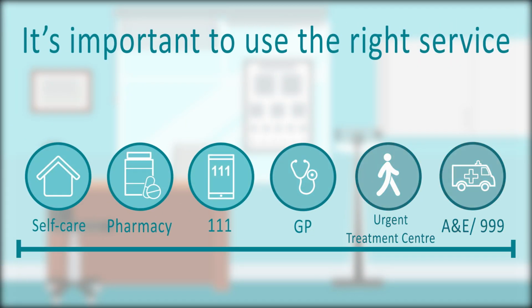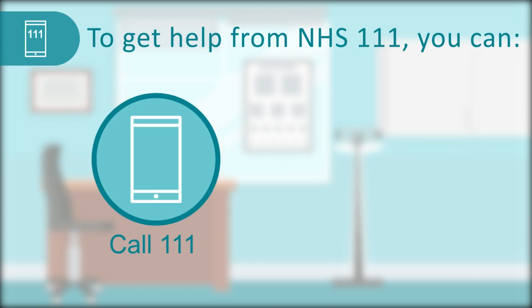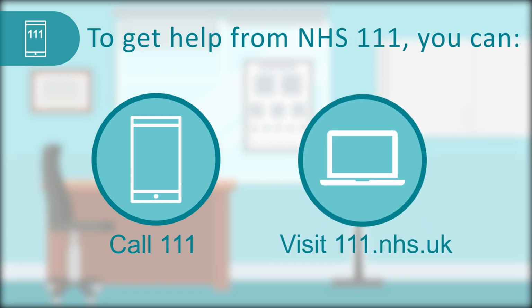NHS 111 can help you if you have an urgent medical problem and are not sure what to do. You can use your phone, or if your child is over 5, a computer to talk to an advisor.